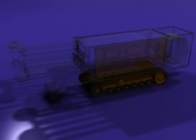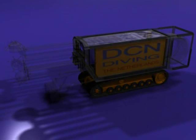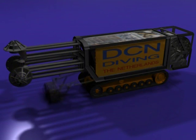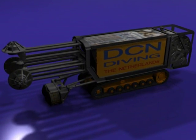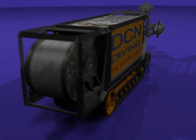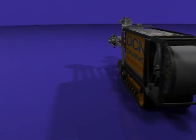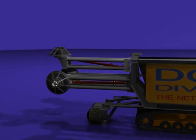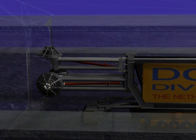The crawler unit consists of tracks, frame, winch, cleaning arms and heads, and a bottom-mounted shredder unit to crush and dispose of the marine growth as it is removed. The unit features 2 cameras, 4 lamps and various systems including 2 hydraulic units and a dredge pump.